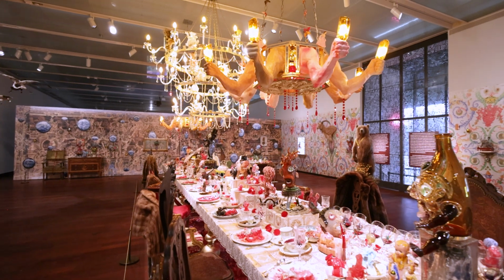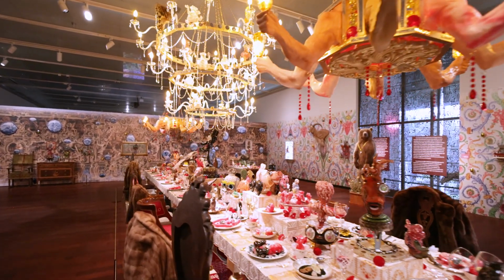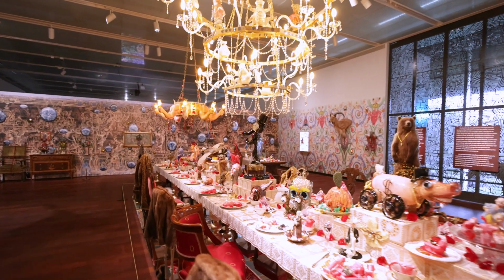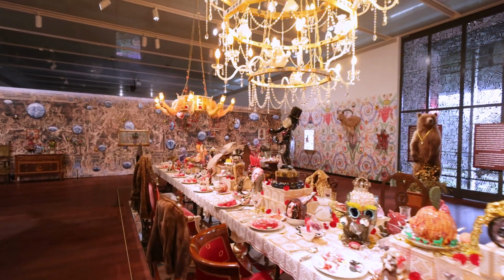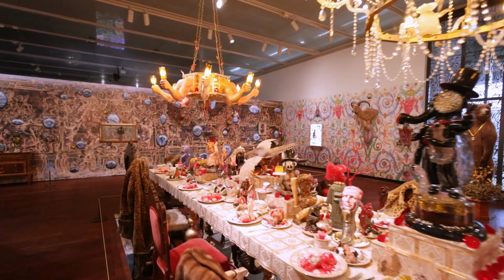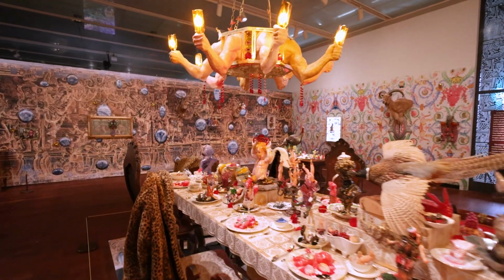And most plates display this little Cupid doll that we cast in resin over and over again. We wanted it to be sort of like a Jello casting, a fun color, almost like a dessert. But of course, it's a baby, and the whole theme of the table is that it's a sort of cannibalism.